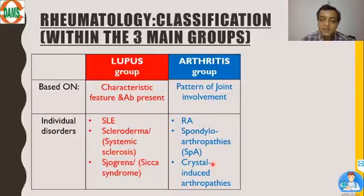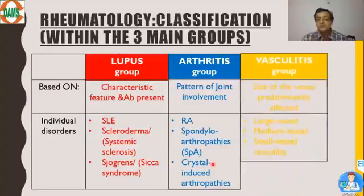Just a few minutes more. We are completing the classification today. Tomorrow we will be doing lupus disease. After that we will do arthritis disease. So I am dividing rheumatology into sessions. Then we will go for the vasculitis group of disease.